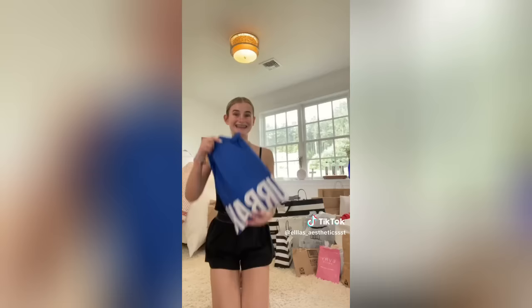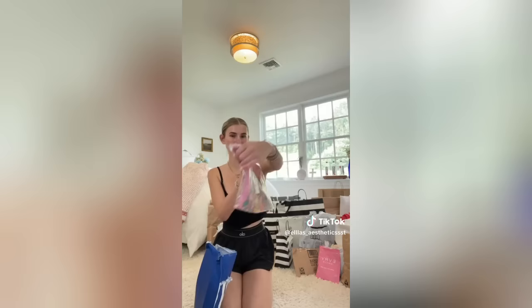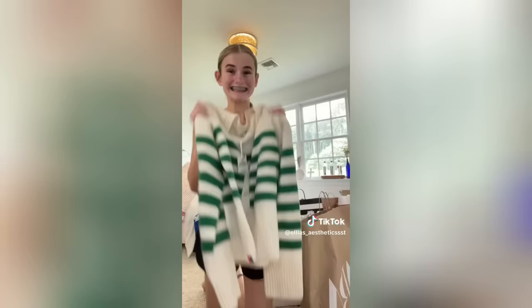Then from Urban Outfitters, I picked up this super cute pink tiger print top, and then I picked up some of these mini razors to dermaplane my face. These are seriously the best brand. They're called Niche, and they're just so good. And from a brand called Mui Gold, I picked up this super cute green striped cashmere sweater.